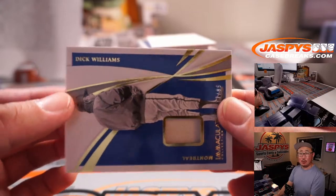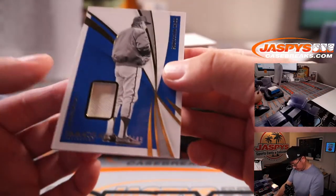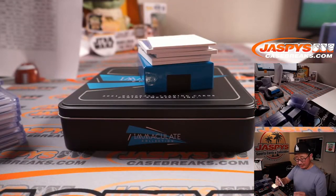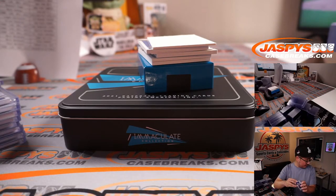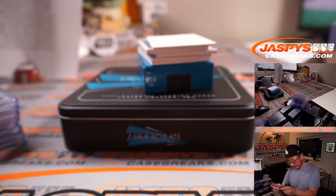We've got Dick Williams. It's like an old Montreal manager here. 17 out of 99. Of course, Montreal stuff goes to the Nationals. So 17 out of 99. Nationals 9. Or Nationals 7, that is. Is going to be for Dan T. Let's see what he's about.